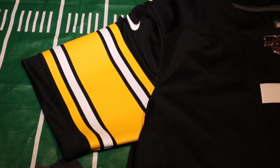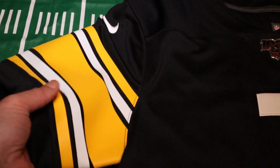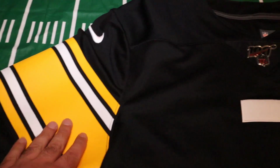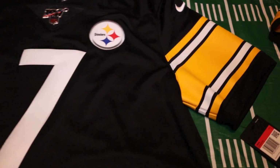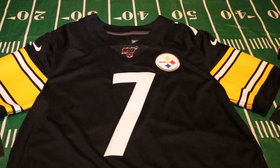Now, the sleeves are definitely going to be a big difference. On these ones, these are screen printed graphics, which, to be honest with you, feel really, really nice. And it's really well constructed. And they have that on both sides. Now, the issue with that is that when you wash this over time, that's going to peel.